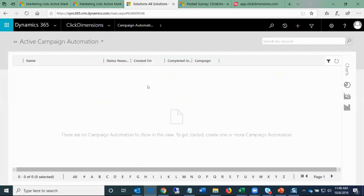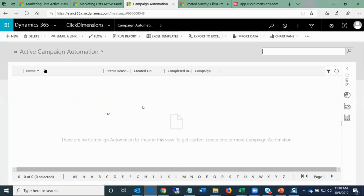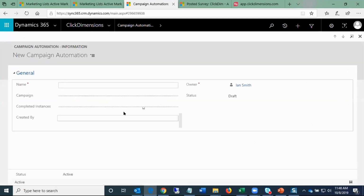This is the campaign automation area. And if I say new here, I can create a new campaign automation.